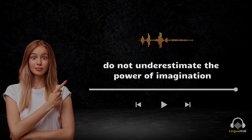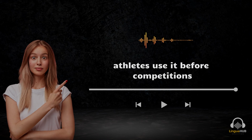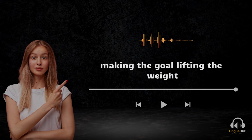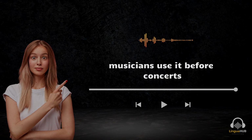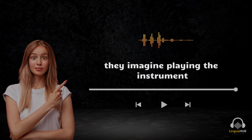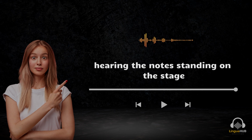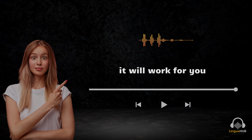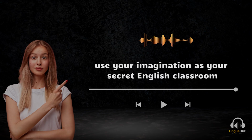Do not underestimate the power of imagination. Athletes use it before competitions. They imagine running the race, making the goal, lifting the weight. Musicians use it before concerts. They imagine playing the instrument, hearing the notes, standing on the stage. If it works for champions, it will work for you. Use your imagination as your secret English classroom.